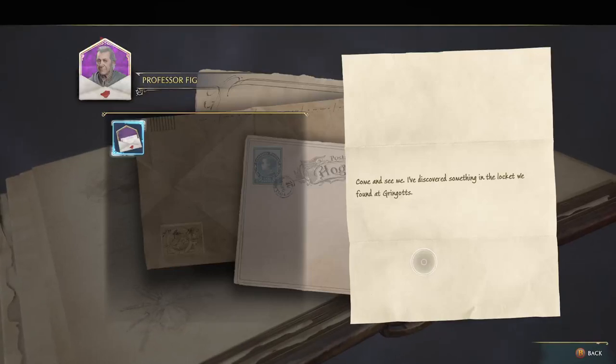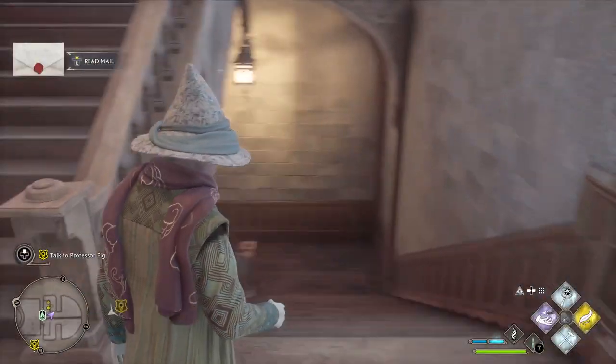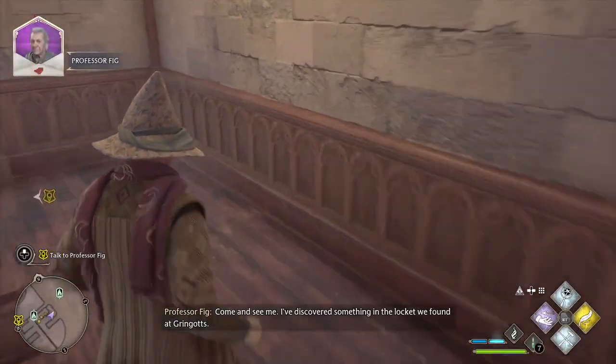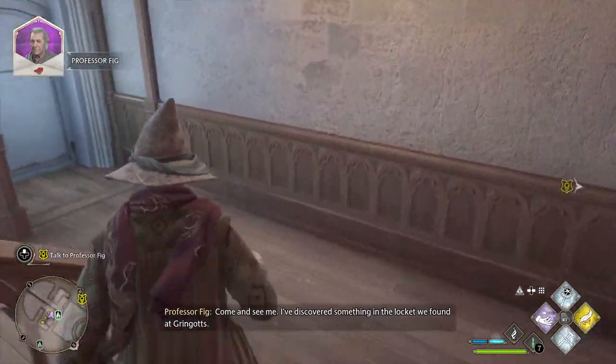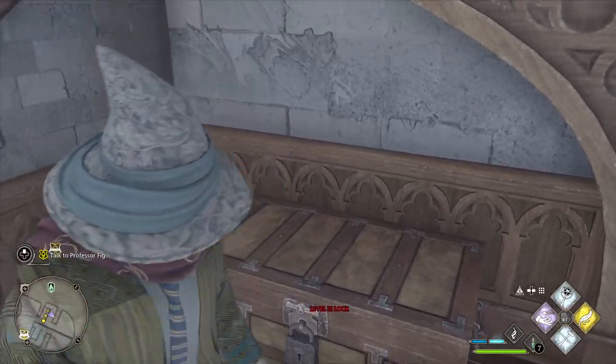Come and see me. I've discovered something in the locket we found at Gringotts.